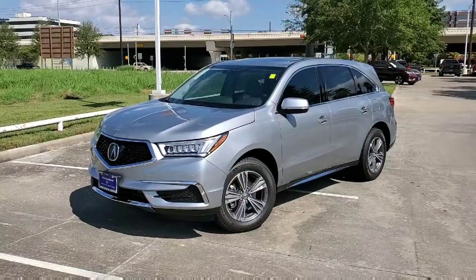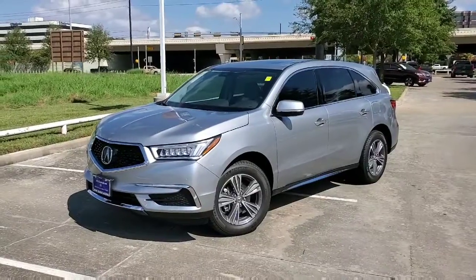I want to give you a brief overview of the 2020 Acura MDX. I'm going to have a lot more detail and some other videos to follow, but if you are looking for a three-row luxury SUV, it's really hard to beat the MDX. This is the 2020 Acura MDX.